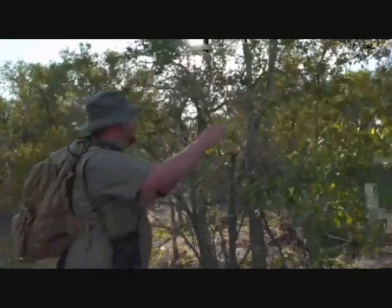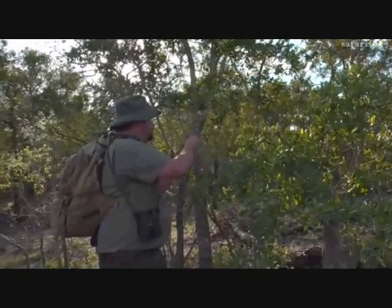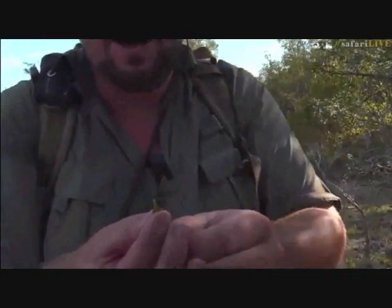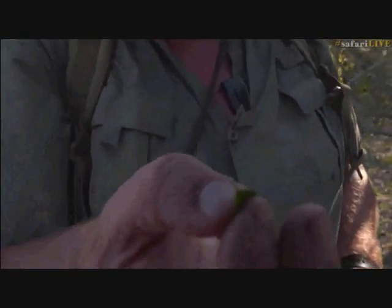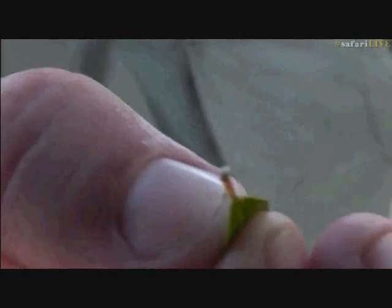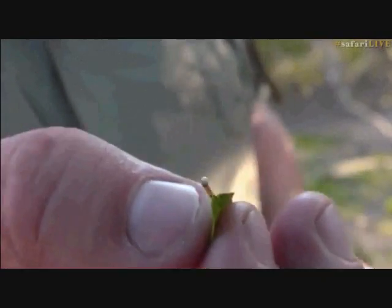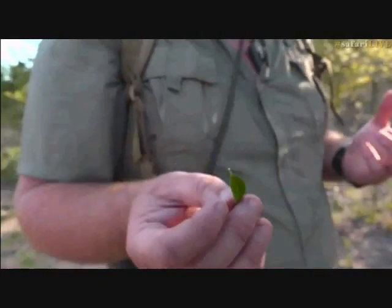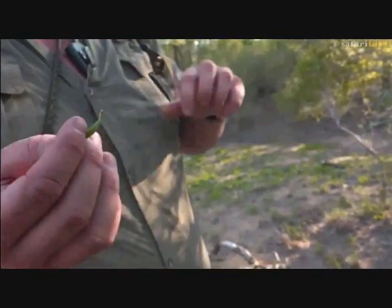I found a tambuti. Now I must just get to leaf. There's a tiny bit of this milky latex coming out. This is quite toxic. They also use this toxin to eliminate a bit of competition. It's called antibiosis, where they push toxins into the soil, and that helps to eliminate other competition from other plants. Often grass species don't grow around these trees, especially if you find big thickets, clumps of them together.